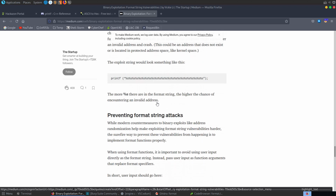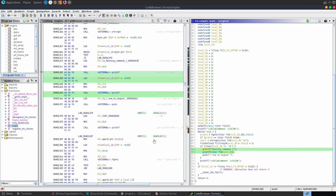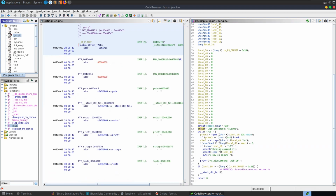But essentially this means that what we can potentially do is overwrite values within the program. So we have our GOT entries here. Whenever the program makes its first call to printf in the libc library, it's going to populate the global offset table with an address which then points to the area in libc, because that address and the offsets are going to be different on every system.